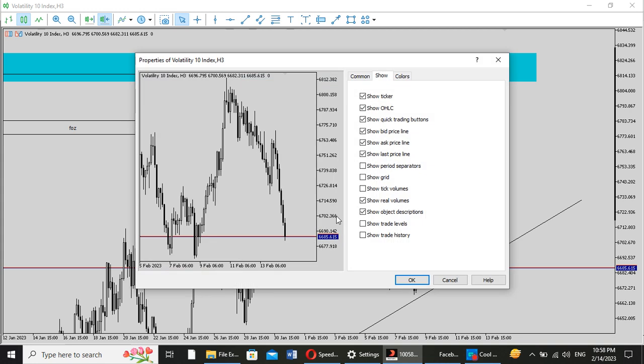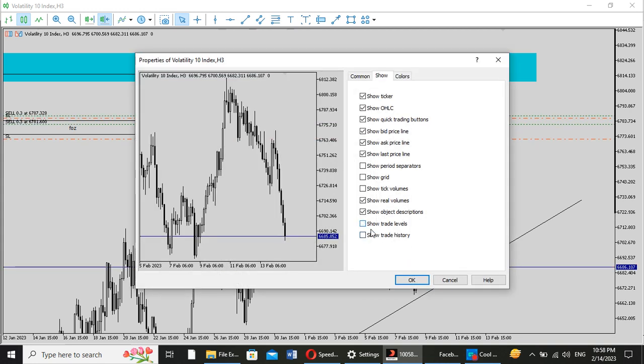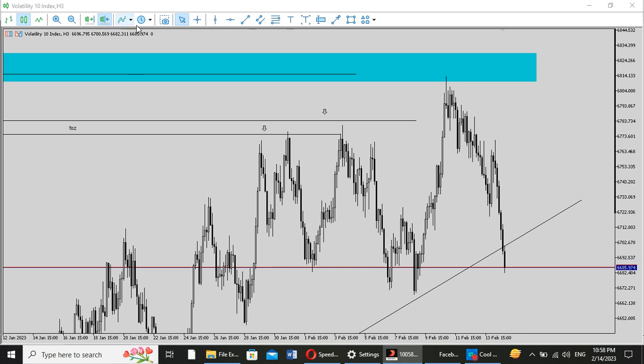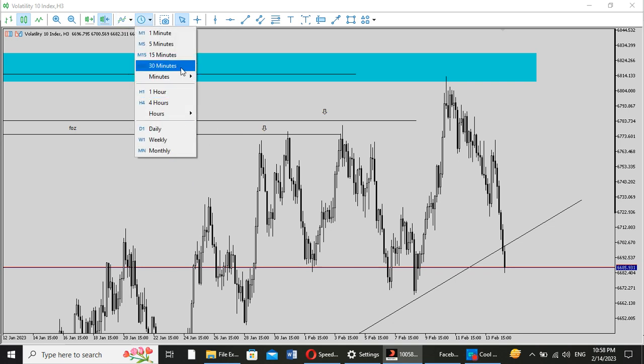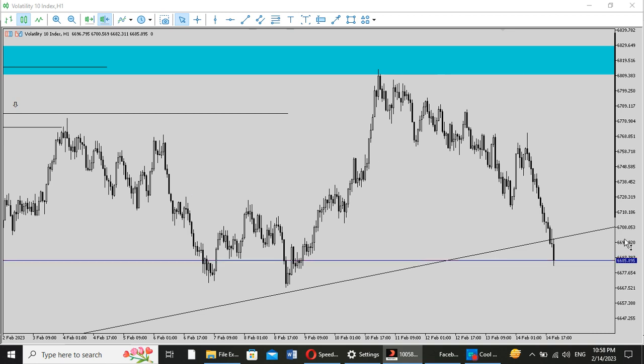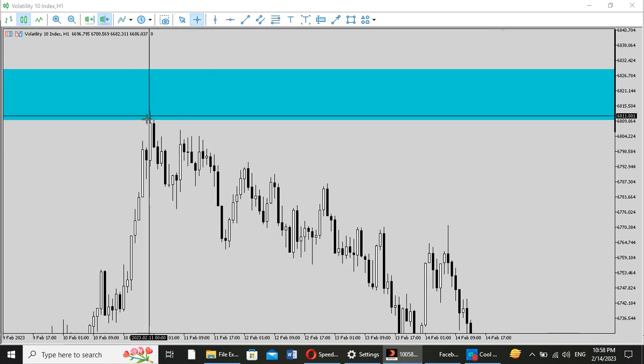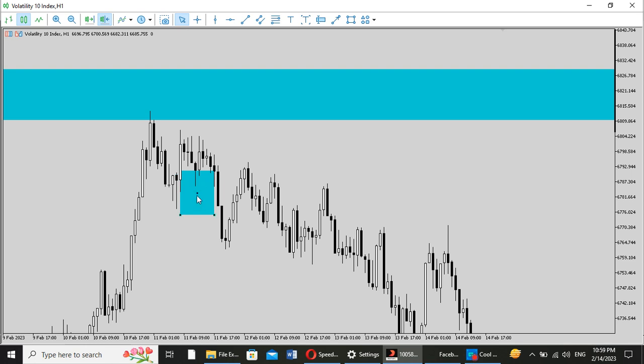So my entry was right here, like a confirmation entry. I will show you guys how I took my confirmation entry. On the 1 hour right here, when price tapped this area, we had another block right here, and it was violated. So that is called a supply and demand flip.